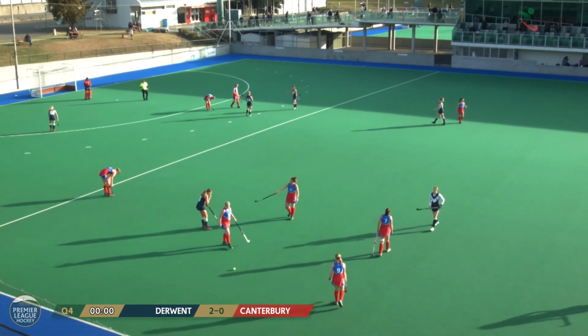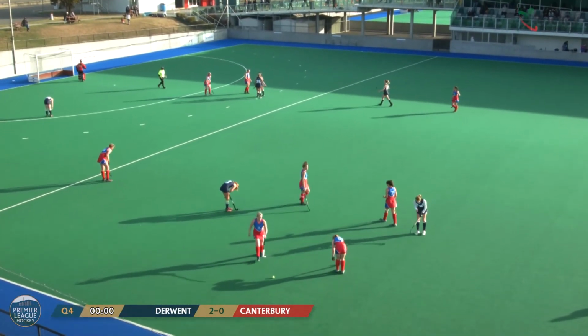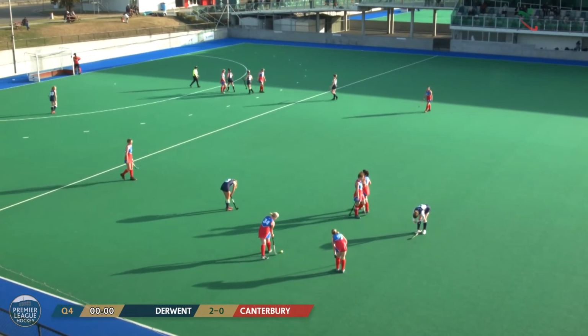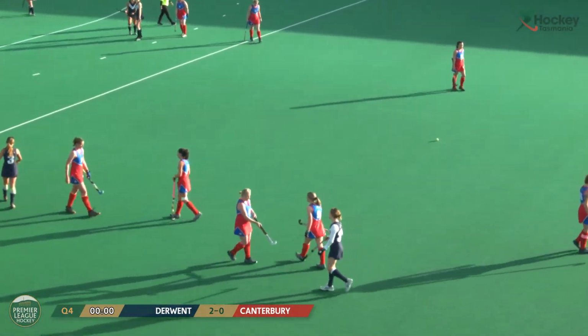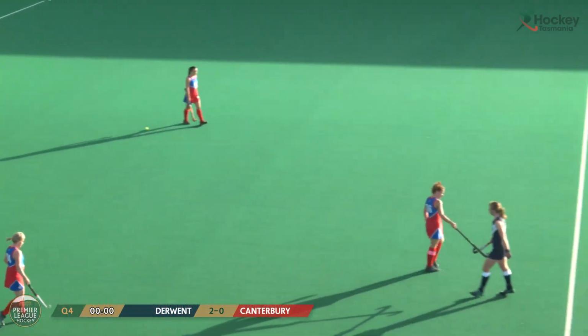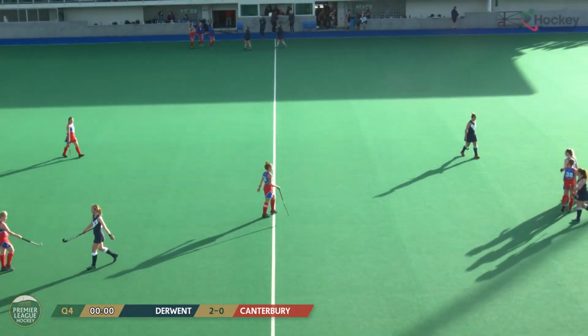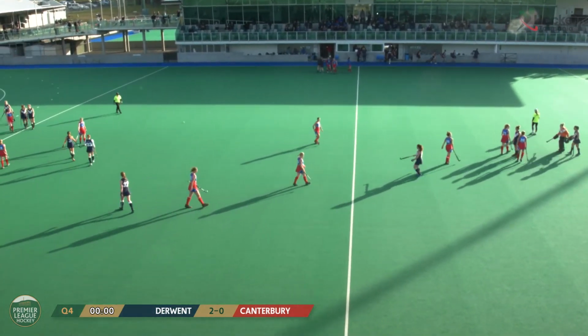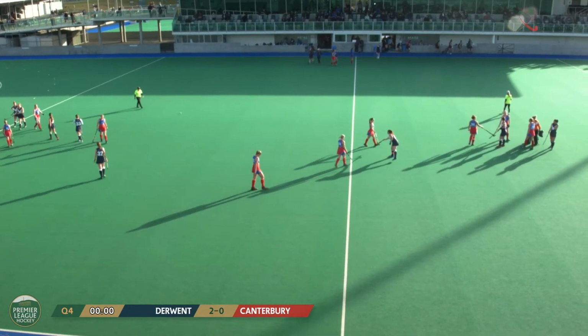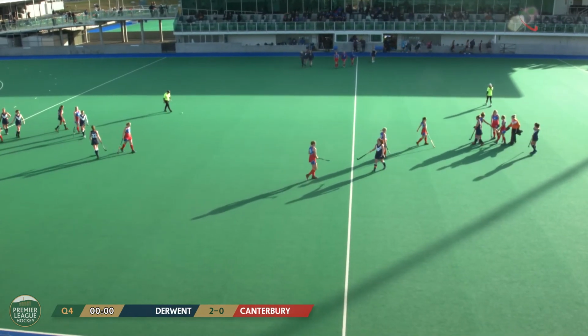Siren does sound. It is a 2-0 win for Derwent. They'll be very happy to collect the points today after a tough Tuesday night. And that does almost secure their spot in the finals too. So now they can start to refocus towards September, but also maybe just pushing for that top 2 position.